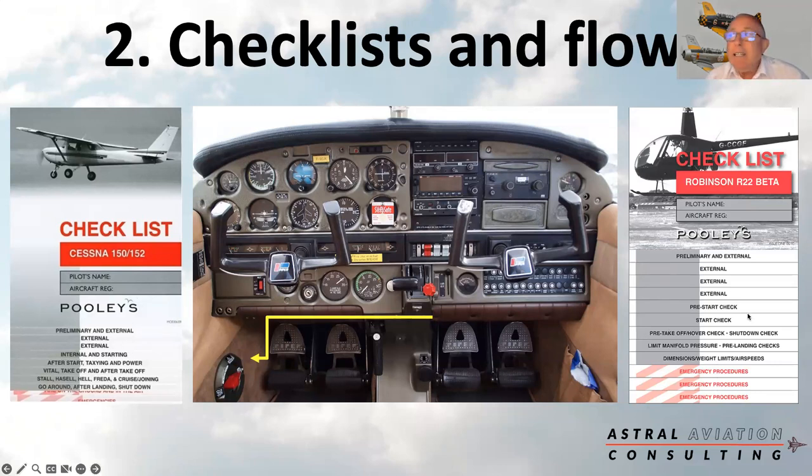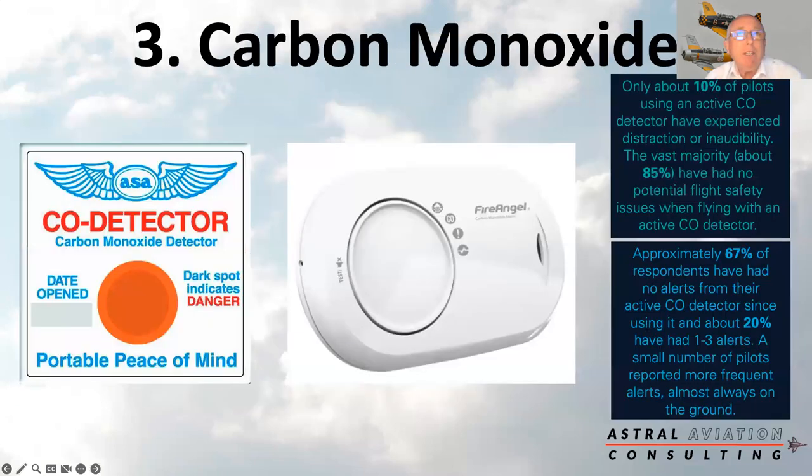Last thing then, quickly talking about carbon monoxide, because it's a bit of a hot topic at the moment. Carbon monoxide is a silent killer. Don't underestimate it. I can speak from personal experience of having CO poisoning in an aircraft. Fortunately, I was OK and managed to land the aircraft. My passenger wasn't so fortunate. They collapsed as they got out. So it is very, very real.